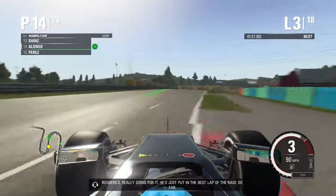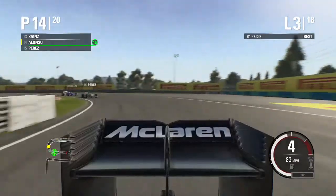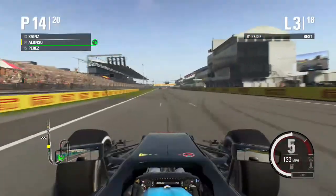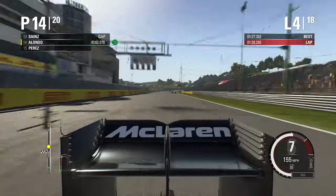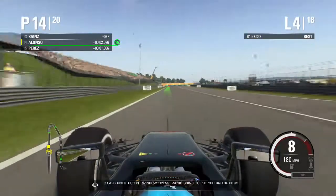Understeer again. Horrible understeer there from the McLaren. Uh-oh, Perez might have DRS on me. Okay, I think there's a good enough gap there. Well, I hope. This McLaren Honda has no speed.